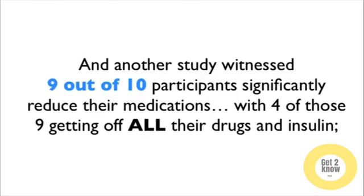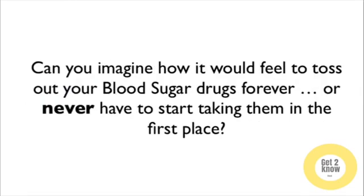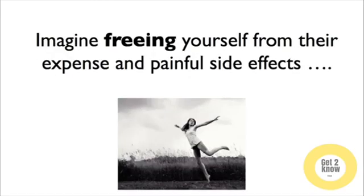And another study witnessed 9 out of 10 participants significantly reduced their medications, with 4 of those 9 getting off all their drugs and insulin. Can you imagine how it would feel to toss out your blood sugar drugs forever, or never have to start taking them in the first place? Imagine freeing yourself from their expense and painful side effects.